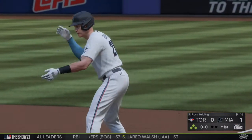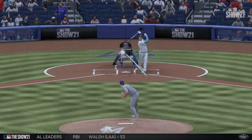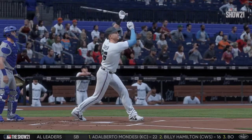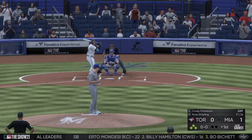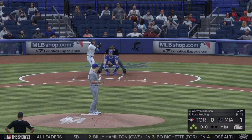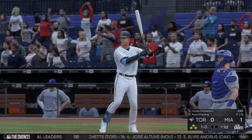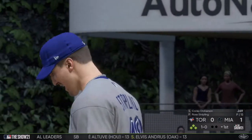Hey, that's not a bad first milestone. 100th career RBI, D-Roll. Yeah, after your first knock, your first strikeout, your first bomb, you want to start putting some zeros on the back end of these numbers. 100th RBI, nice milestone right there. Into the box, Corey Dickerson. He'll take a look at a pitch too low. It's ball 1. His previous history with Ross Stripling is 2 for 3.